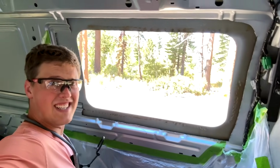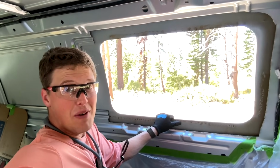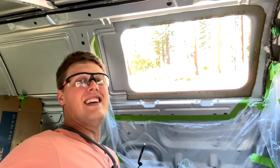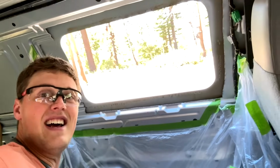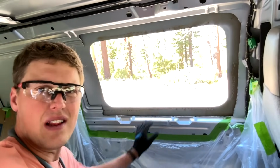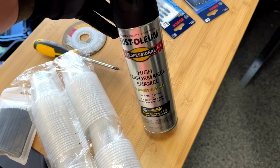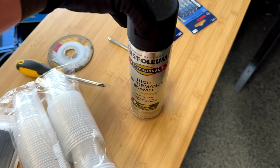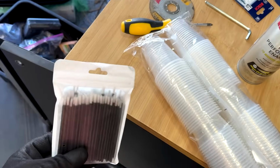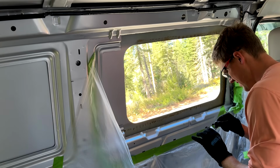So after all of that, we finally have a flat surface to put our trim ring on. So now all we have to do in order to actually get the window installed is coat the edges that we have now exposed of bare steel with a little bit of spray paint so that they don't rust. Although we use spray paint, I actually don't just spray it on because then it gets everywhere. I spray it into one of these little cups, and then I use a little paintbrush and I paint it onto all the areas that it needs to go.